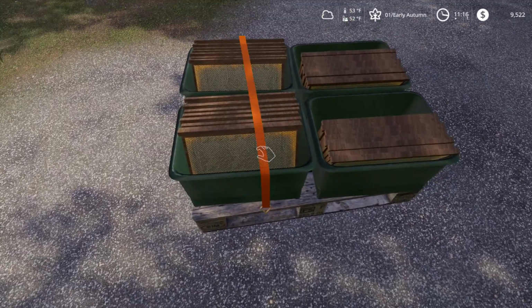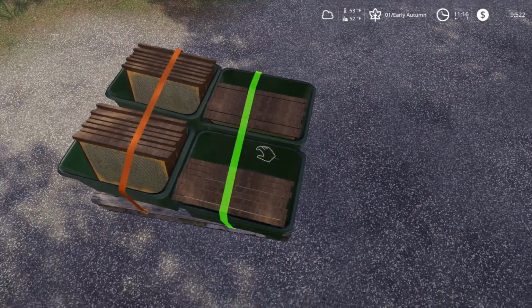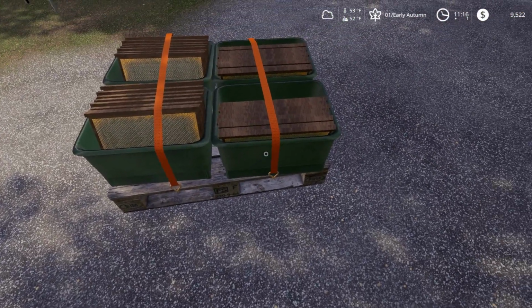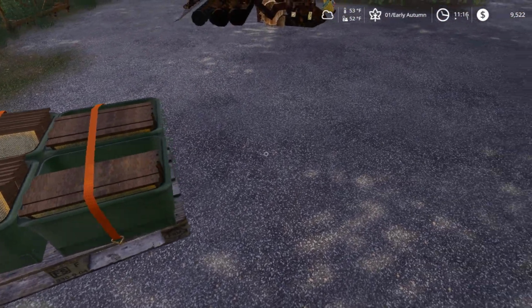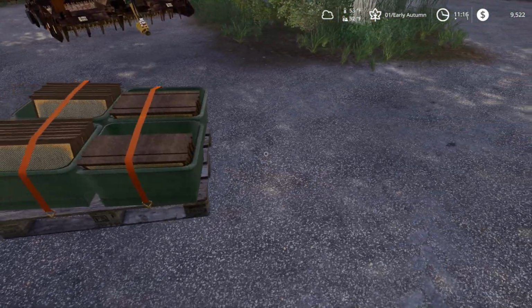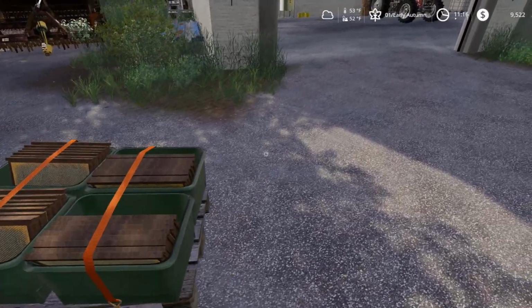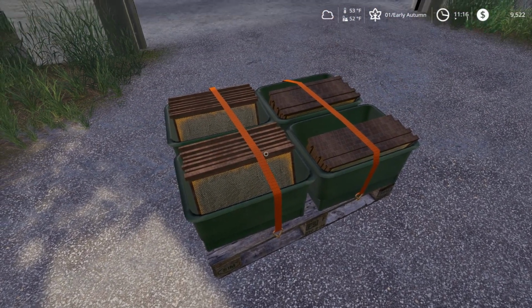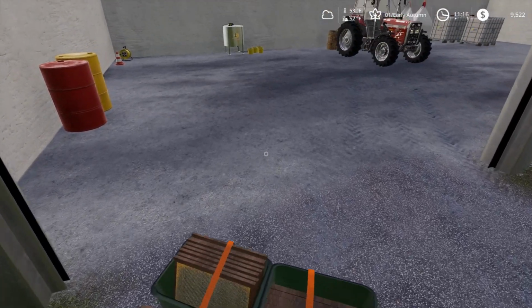It is sugar. Let's do this. And I think I may be able to, hang on. Yep, I can pull it. Come on. You got this. I can't lift it up, but I can push it. Come on.